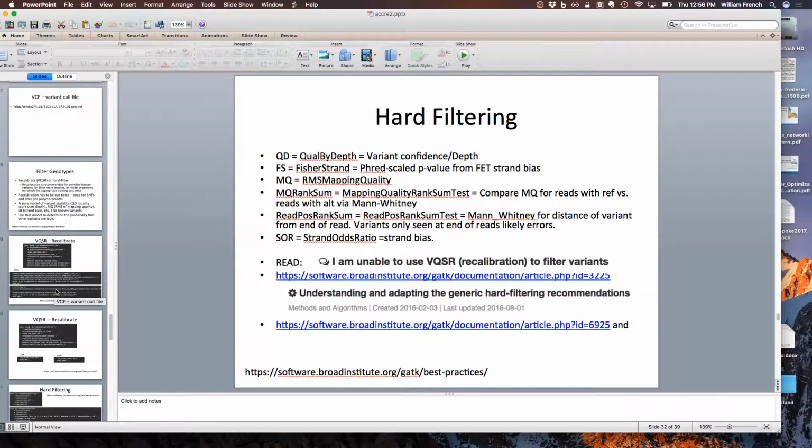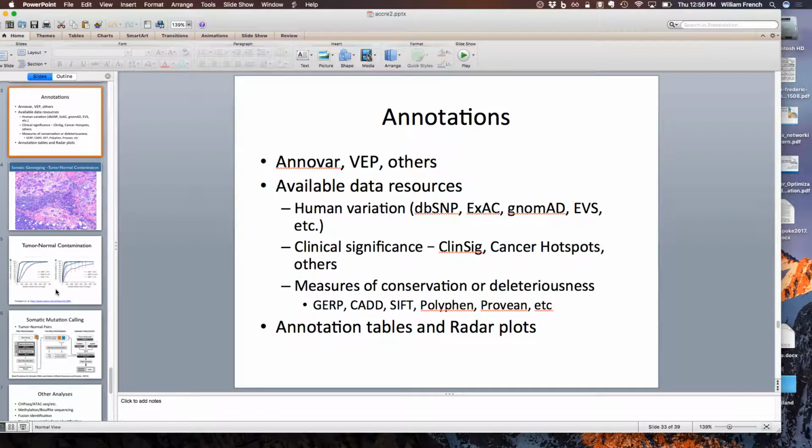And then annotations. So now that we have our variants, we want to know something about them. There are a number of ways to do this, including ANNOVAR, VEP, or others. I use the Variant Effect Predictor from Ensembl the most. These essentially access publicly available data resources, so catalogs of human variation, things like dbSNP, ACCRE or gnomAD, Exome Variant Server, etc. So ACCRE is 60-some thousand, 68,000 human exomes and variants called from those, aligned to HG19, which is why we still use HG19. gnomAD is something like 120,000 exomes.